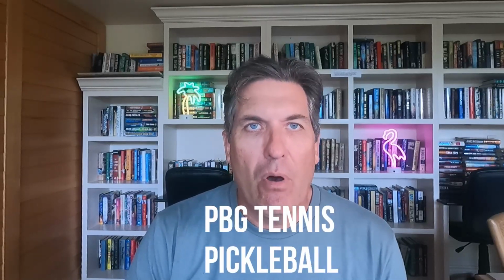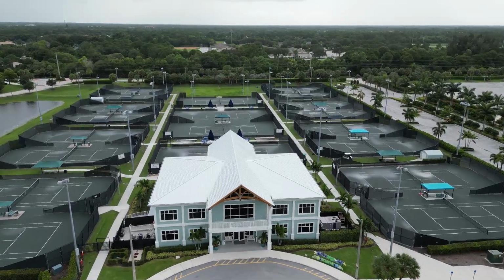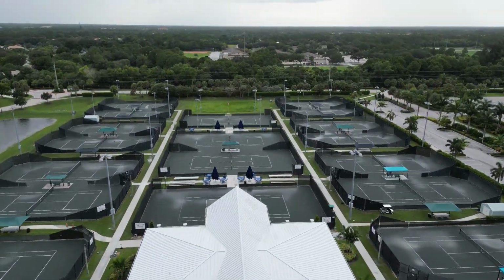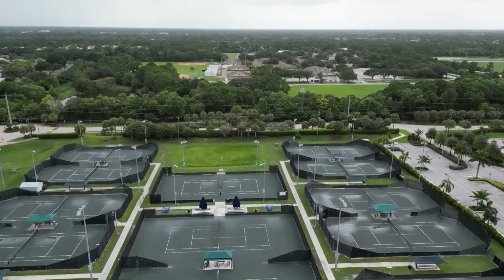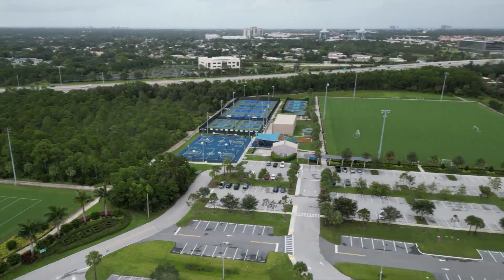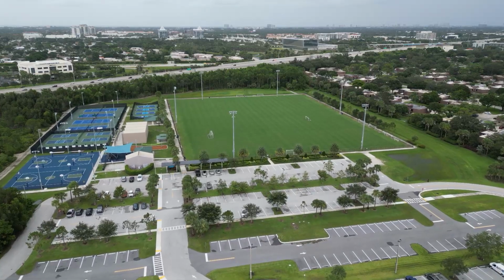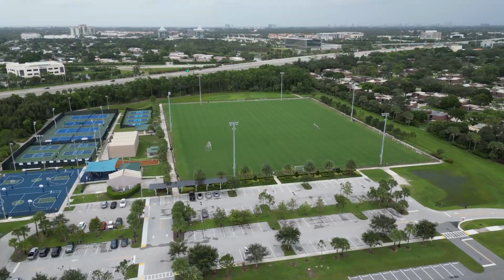Okay, well, now if we're talking about activities such as golf, I can't not talk about the Palm Beach Gardens Tennis and Pickleball Center. Now this is located, once again, right off of PGA, just west of Military. And this complex has, I think it's over 20, has 20 clay courts. Someone might correct me if I'm wrong on that. It might be more than that, but I know it's at least 20. And then there's hard surface courts, pickleball courts, racquetball, handball courts, and basketball courts.